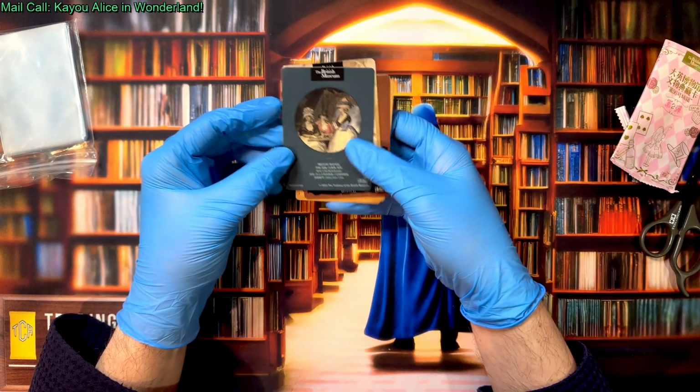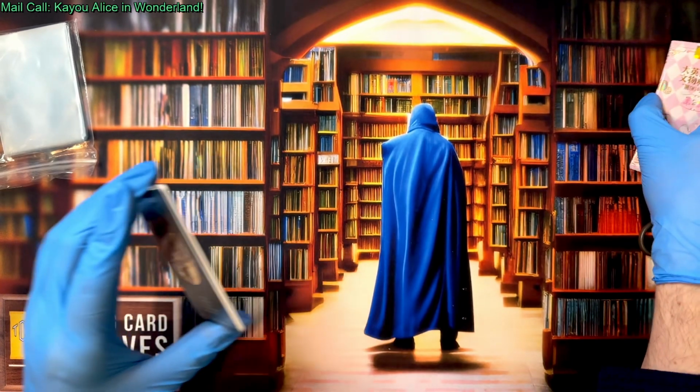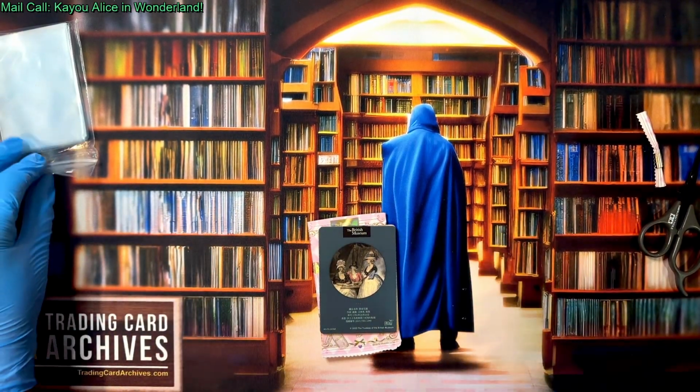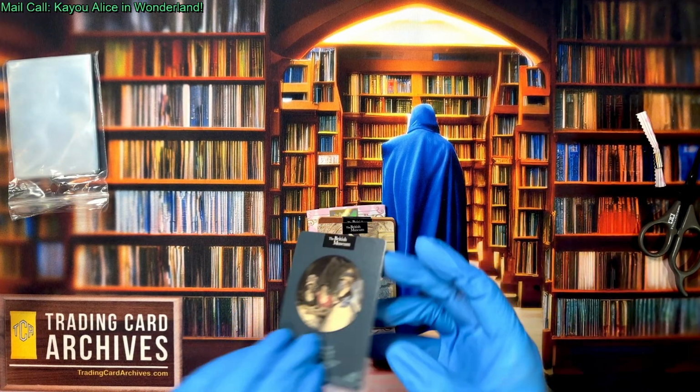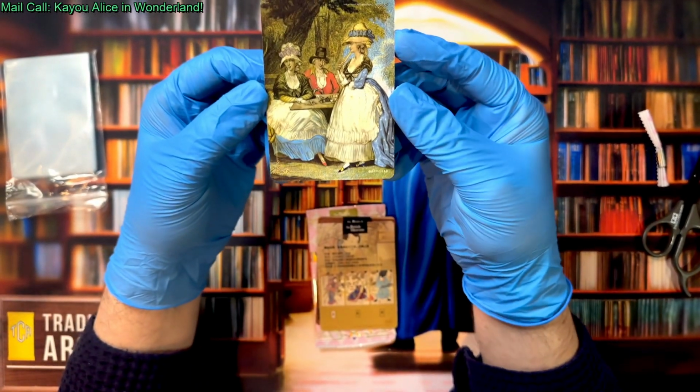Yeah, so these look like they are not all going to be Alice-related cards. They seem to be other artifacts from the British Museum. Well, let's go ahead and take a look at them and see what we got.